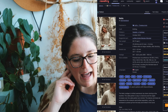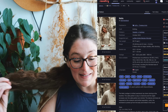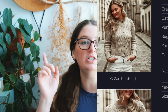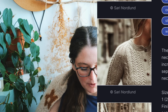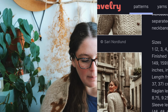Okay, I really like this pattern, Nilo, which is by Sari Nordland, and it is in her Softly Timeless Knits book. So it does use a DK weight gauge, and it just has stunningly beautiful cable patterns. And they're not what you would think of as your average cabled pattern that you just see everywhere. Instead, I think this has some really fun cables and a nice mix of not very common ones. I love the buttons that were used. I think it just really elevates it, and I can definitely see it in this neutral color with the blue linen. So this is a top contender.